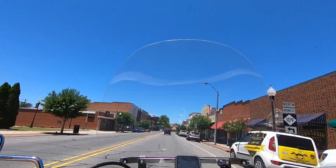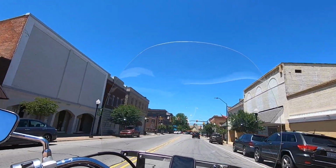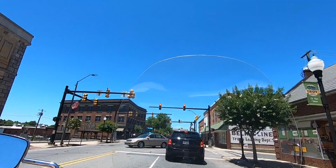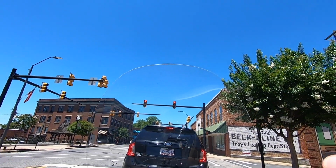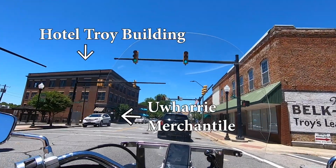Hotel Troy is located in the Hilltop Business District on North Main Street and was built in 1908. It was built by a local physician named Dr. Alexander Thompson. Although it is known as the Hotel Troy building, it did not start as a hotel but was a clinic. Today, it is still the tallest structure in Troy.